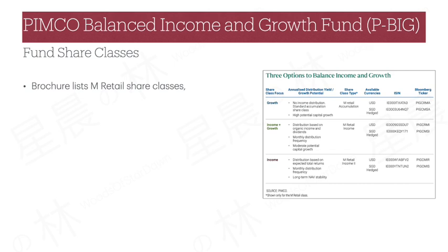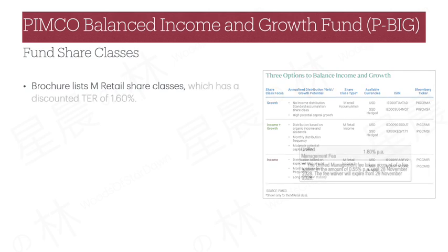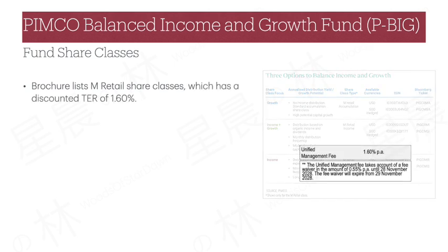Now let's take a look at the share classes available for pbig. The Singapore brochure listed M retail share classes, which would likely be the default for Singapore retail investors to access. PIMCO funds normally use E share class for retail investors, but in this case has opted to promote M share class instead and has given a discounted unified management fee or total expense ratio of 1.6% for the M share classes.